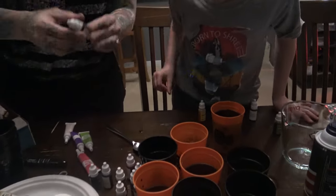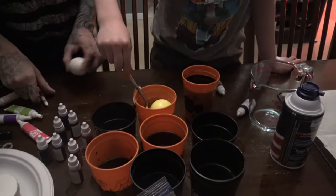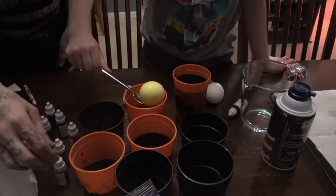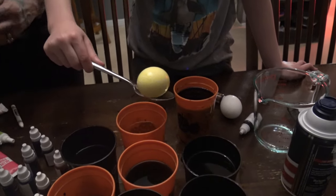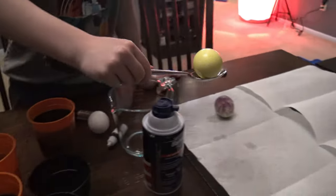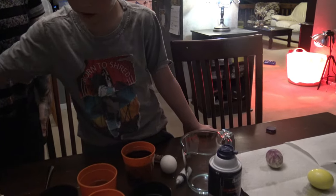Yeah, how many eggs do we have? Look, the egg is gonna sit in the yellow. These are not quite as bright as I'd like, so let's add some. Well, it looks pretty bright. Is that bright enough, Maxie? Could you do a couple more drops just in case? It's like the egg test. Yes, Max. Good job.